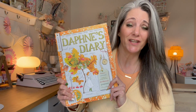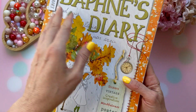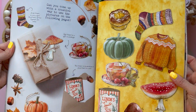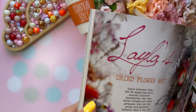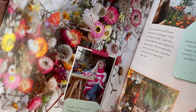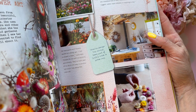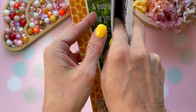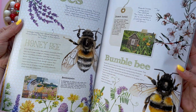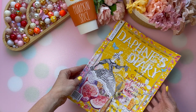And then the third motivation came when I pulled out my Daphne's Diary magazine, and I was just so impressed with all of the beautiful fall images, the pumpkins, the mushrooms, the colors, the other creators in the magazine that are highlighted, and the beautiful ways that they express their creativity, as well as the amazing role that bees play in our society, and the unbelievable design that comes along with a beehive. All of these things I wanted to incorporate into my own fairy garden.